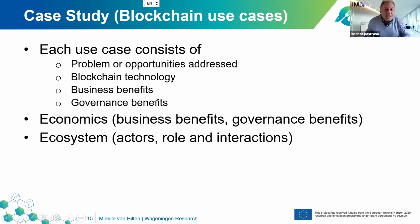Yes, I think I will start and then Mireille can add. I think the complexity begins with the fact that blockchain is not a single technology. So it's not about one plug and play technology which you can decide to use or not to use. It involves many aspects. First of all, the technology itself, and also the context.